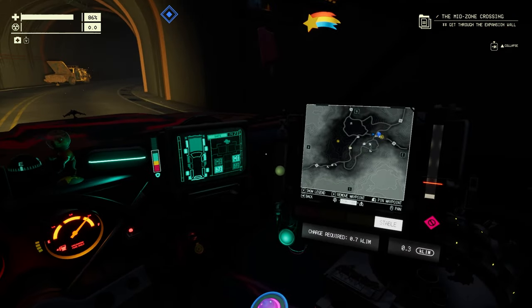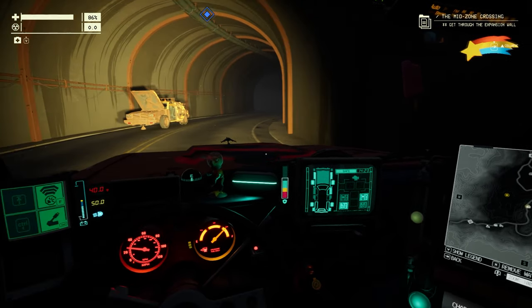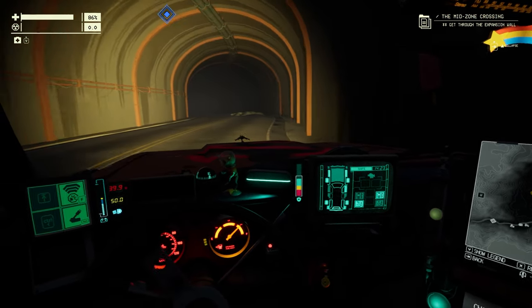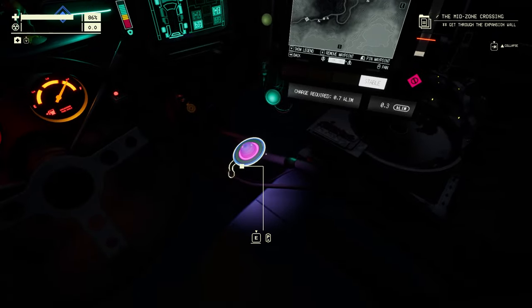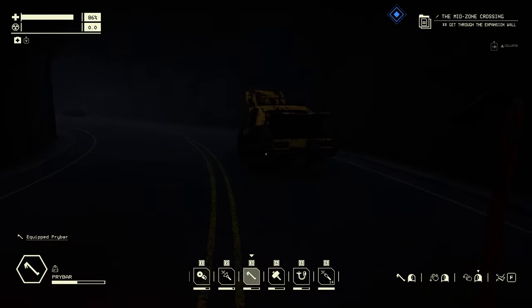Let's go up. I've been wondering what the music in this game is like if you're not playing on streamer safe mode. Because there's a lot of radio stations, apparently. There's a lot of songs that'll play on it. I think there's only 6 in streamer safe mode.